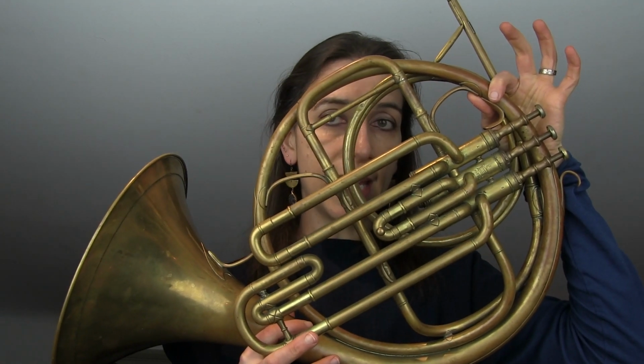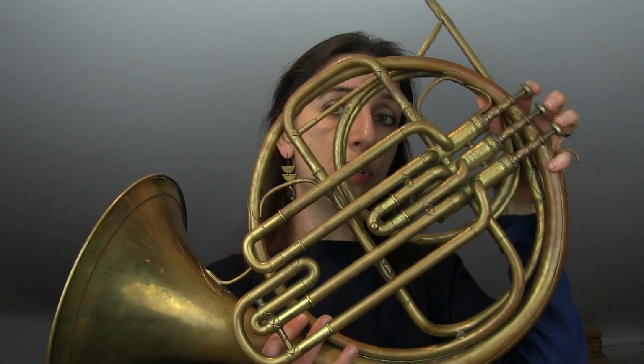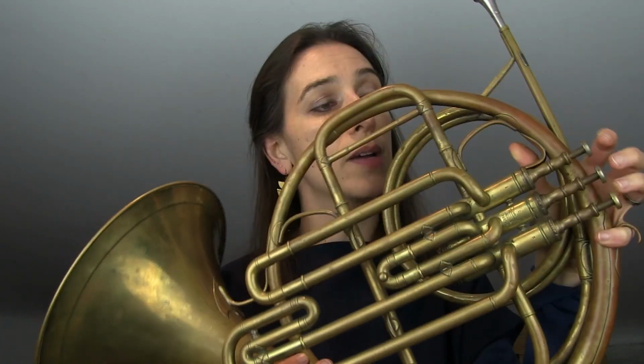This is a piston horn. This is a British-made piston horn, so you've got the piston valves there, and it's crooked in F at the moment. And part of the reason I've got a few of these is this was the type of horn that was played in the British Isles way into the mid-20th century.